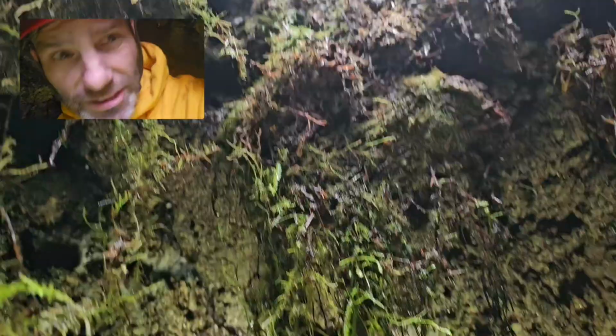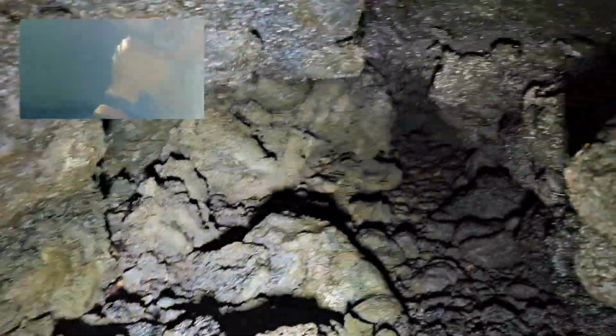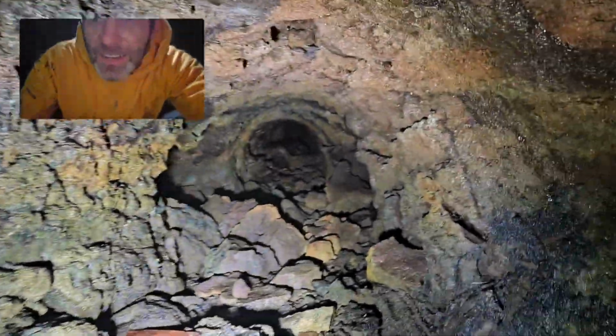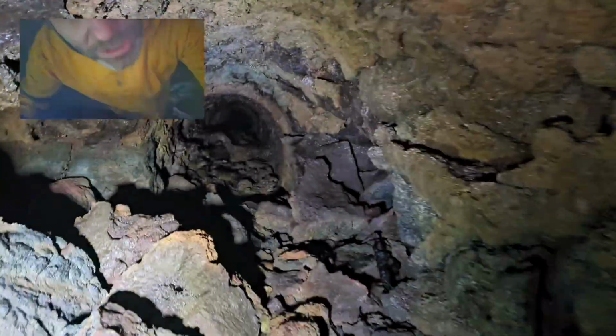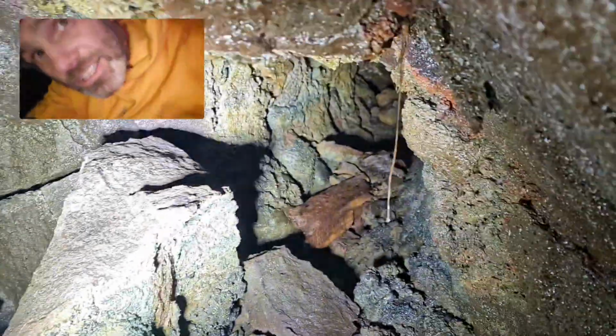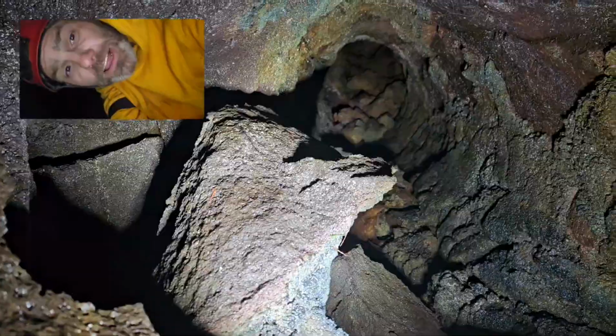I slid down in here. And I could see this. Bloop. This way. That's a big area. And then let me just walk here. And here's a vertical mold you can stand up in. It goes this way. And it's big, goes uphill.